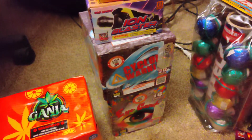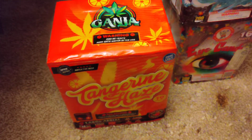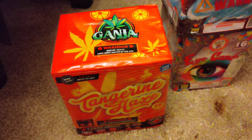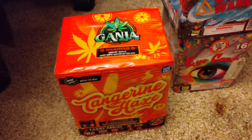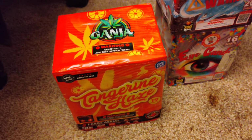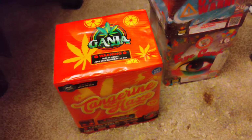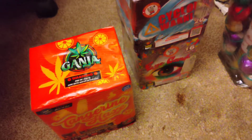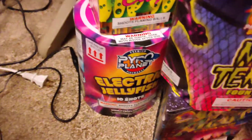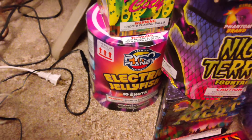And, of course, again, being Halloween, I wanted to get something orange and green. Tangerine Haze is all orange, but only Blackjack and I think Area 51 had the one cake that's simply called Green that has Medusa's face on it. But again, that was part of their buy one get two deal that I didn't want to get into. Speaking of jellyfish, oh yeah, Phantom had a small version of Electric Jellyfish, same effects.